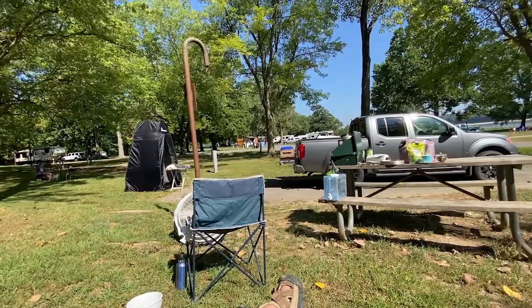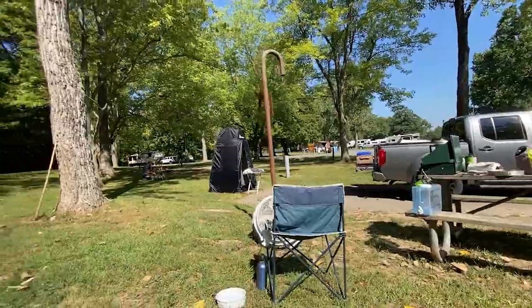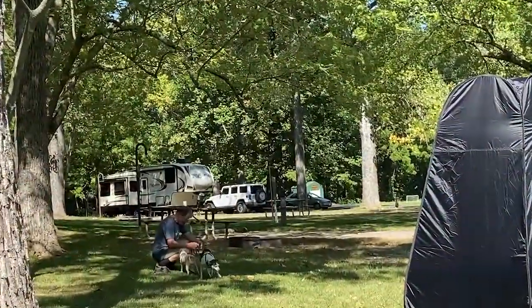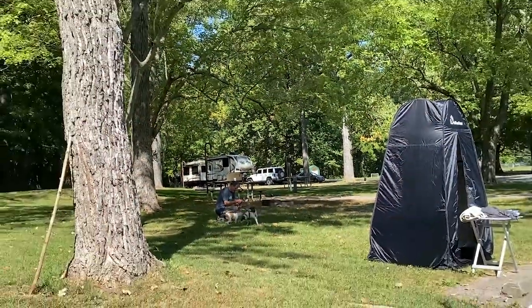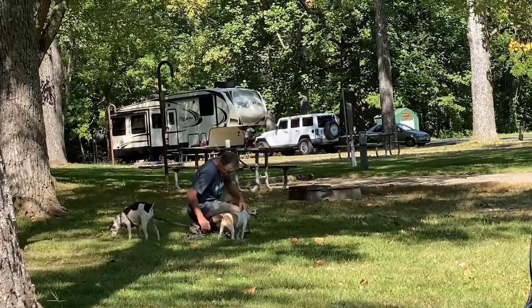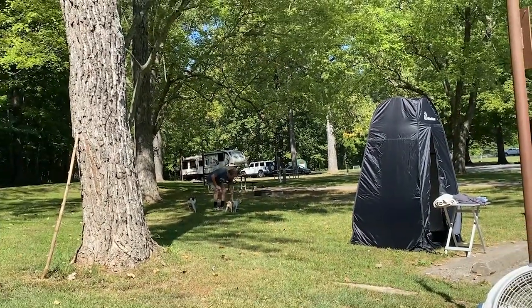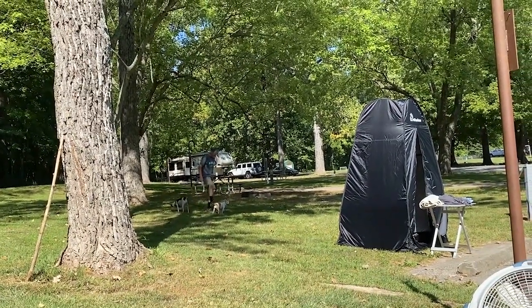We have managed to pick the only sunny spot in the entire place. We tried to book that one over there. We're in 18. 17's really nice and shady, but we're moving. That's still part of ours, so we're moving over there in the shade. This is the fourth time I think we moved the girls.